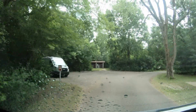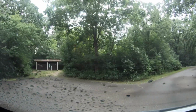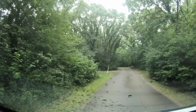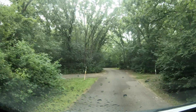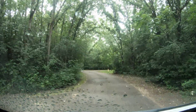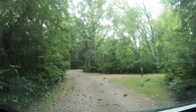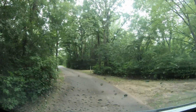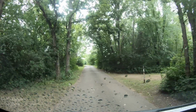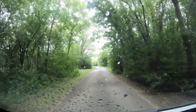We got pit toilet straight ahead. 331 on my left is the accessible site right next to the pit toilet. 330 on my right. 332 on my right. 334, 333 on my left. These are fair size sites. There's quite a bit of room on them.